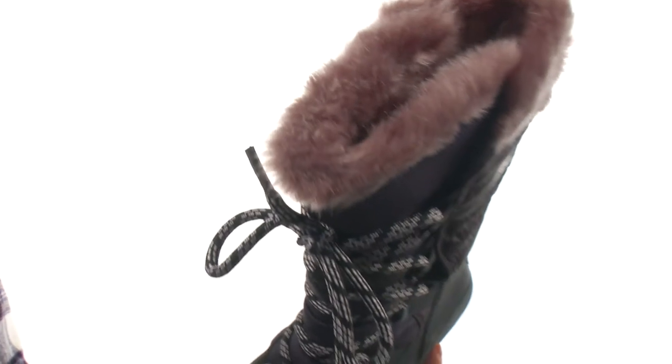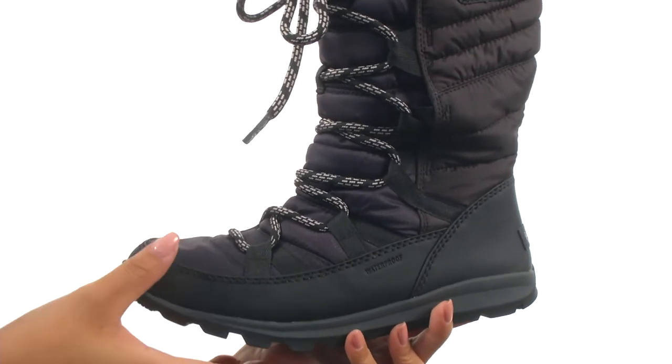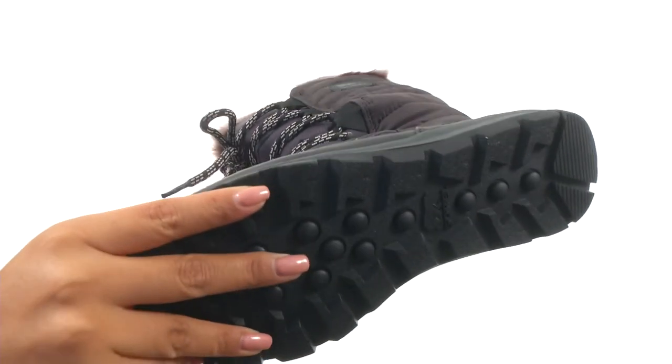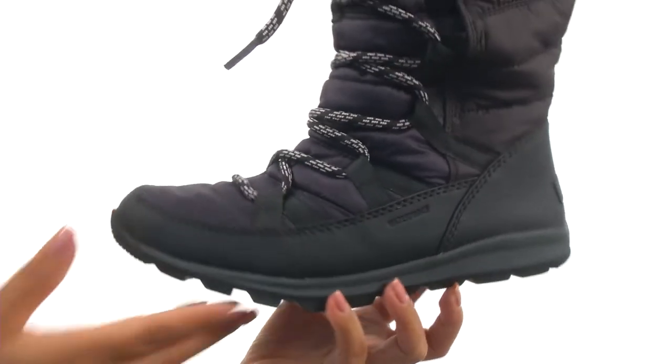They feature a removable molded EVA footbed that will provide comfort and support. You can also add your own custom orthotics if you like. Down at the bottom, there's a durable rubber outsole that provides excellent traction. Fall in love with this cozy pair from SOREL.